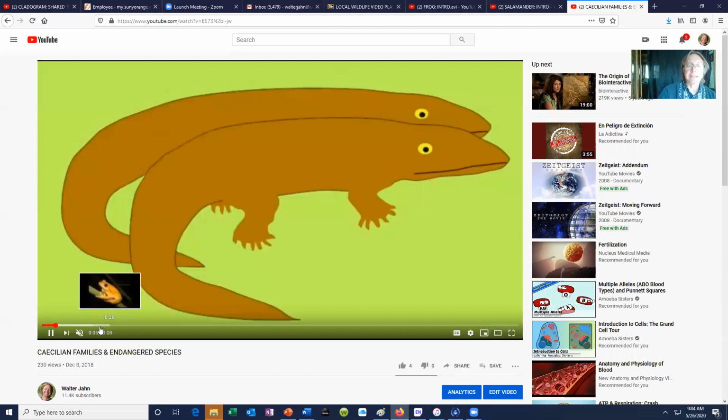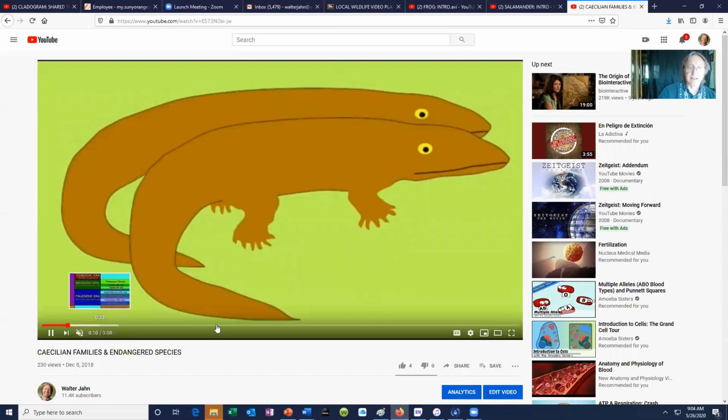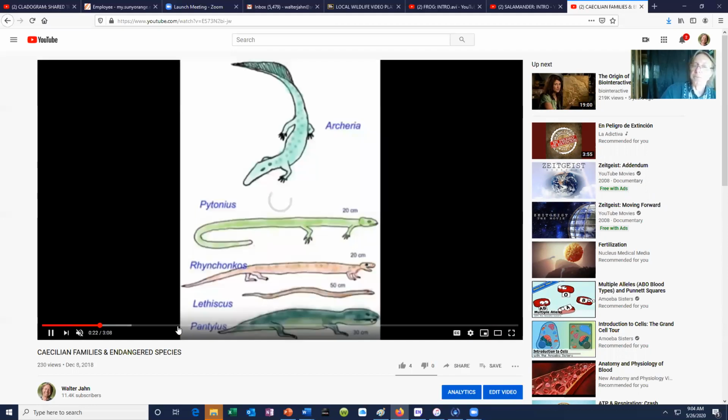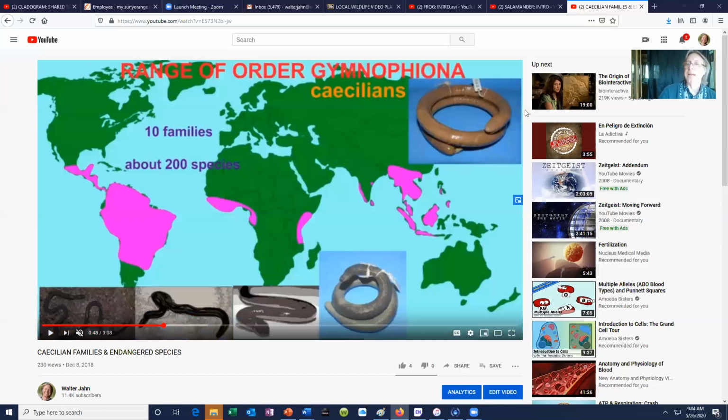The first fossil members did have legs, but these are legless amphibians, and they live in southern continents closer to the equator. And so as the early fossil amphibians evolved, they diversified into lots of lineages. Some fossil lineages had small legs, or actually one group, the aistopods, they lost their legs. But then subsequently, a later group then became legless amphibians. So here are images of caecilians. They're considered to be a biological order made of 10 families and about 200 species.